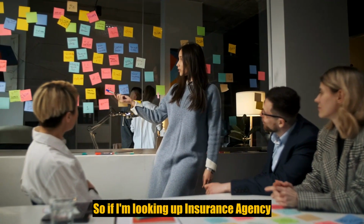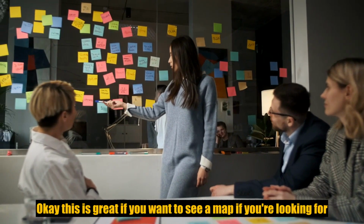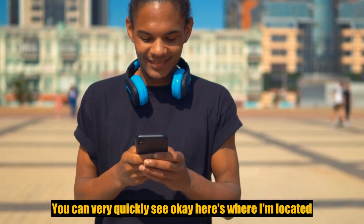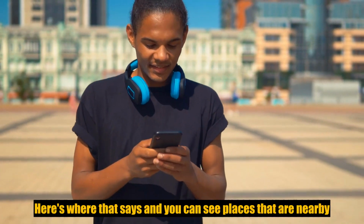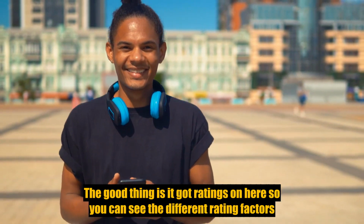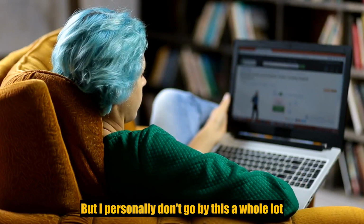So if I'm looking up insurance agency, ignore this first section. This is great if you want to see a map. If you're looking for places that are close to you, you can very quickly see, okay, here's where I'm located, here's where this is, and you can see places that are nearby. The good thing is they've got ratings on here, so you can see the different rating factors, but I personally don't go by this.